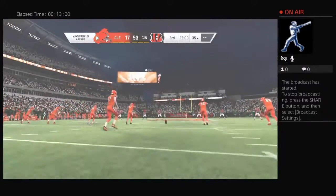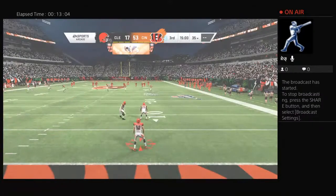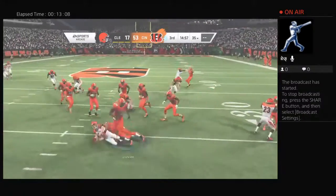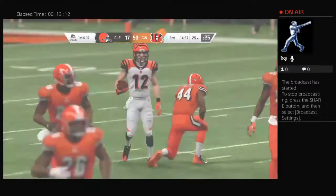The Bengals set to receive. They have the lead and the football to begin quarter number 3. This fielded at the 2. And not a bad return here. He gets it out to the 25-yard line.